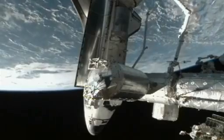I guess about 2 or 3 years ago, when it was announced that this was going to be the last shuttle, no one really believed it. They figured that something would come up and we're going to have another shuttle and another shuttle, but I guess all good things have to end at one point.